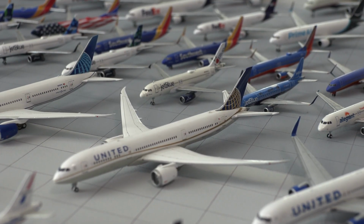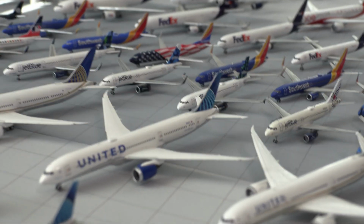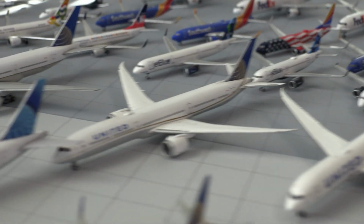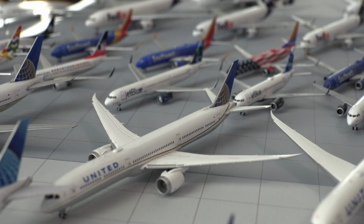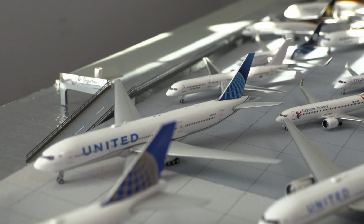A United 787-9 in the new livery, or excuse me, this is the old livery. But then we do have the new livery 787-9, this is by NG Models. Then we have the United 787-10 by Gemini Jets, of course. Then we have two 777s. This first one is in the old livery by Gemini and the new livery by Gemini Jets.